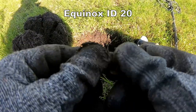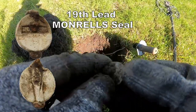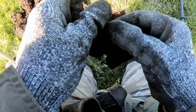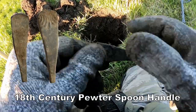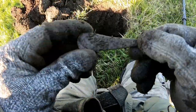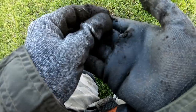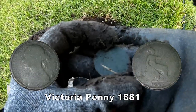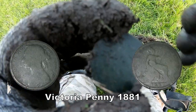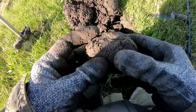Oh, that is another coin. Pewter spoon handle. There we are. Victoria penny. I think it's Victoria. Okay, it's a Victoria penny, that person, right? Yes. Victoria penny.